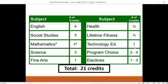Next, we have tech ed. And you have to take 1 tech ed class, just like the fine arts, anytime in the 4 years. Then we have a program choice. You're going to actually choose one of 2 programs, either doing a world language or a career academy. You have to do one of those in order to graduate. Those are 2 to 4 credits depending on which one you choose. Then you have 1 to 3 electives to round out 21 credits. So the number of electives depends on which program choice you do.